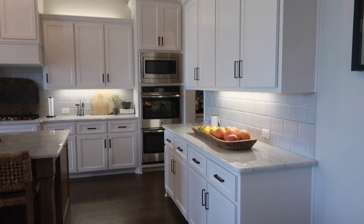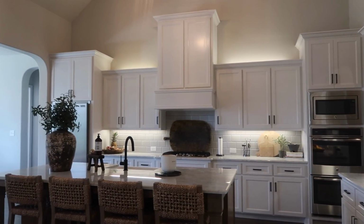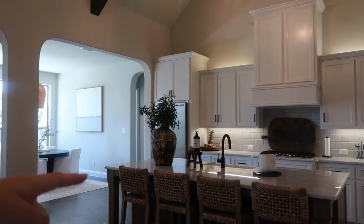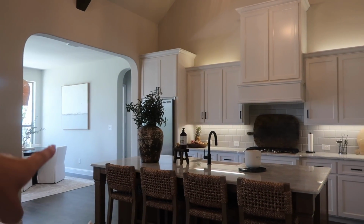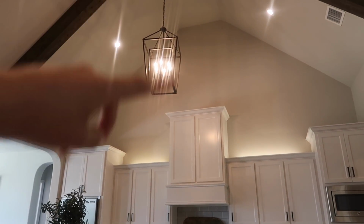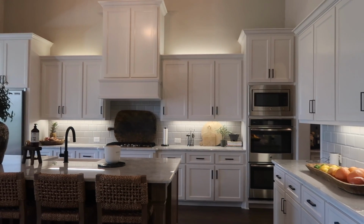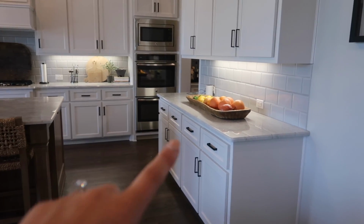Okay, so here's an overview of the kitchen. It's kind of a U-shaped layout, except there's no side here because that leads into our casual dining space. But here it is. We have the peaked ceilings. We have a full vaulted living room and kitchen, so it all just goes off of the same ceiling line. Here's the overall layout, and we'll start right here.